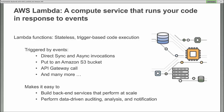Lambda functions can be invoked directly from external sources, and you can have them invoke synchronously or asynchronously, which makes it easy to build backend services to perform image analysis, document transformation, indexing. But most importantly, and what I want to talk about today, is that Lambda functions can be triggered by API calls made to the API Gateway, which will allow you to quickly build serverless backends for your mobile application.